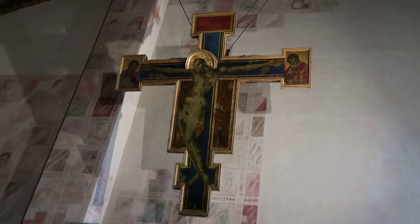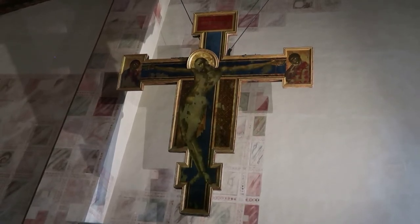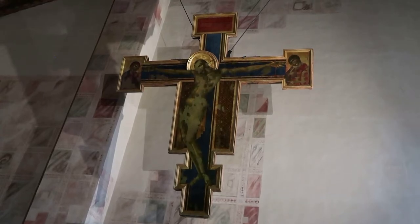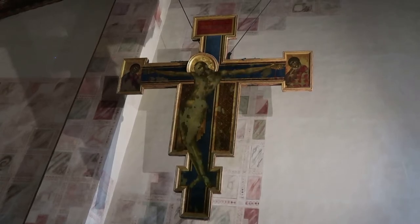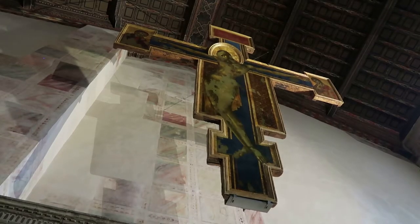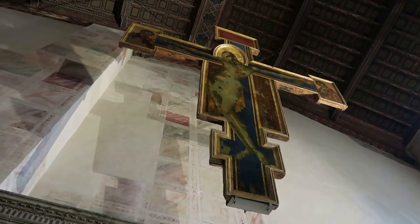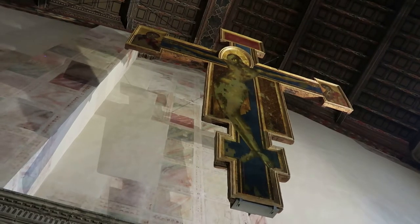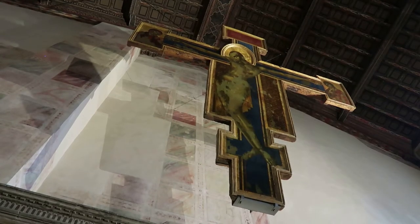That is Cimabue's Crucifixion, a 13th century masterpiece that was an innovation in humanistic iconography. Due to the way Jesus is positioned, this actually broke away from the Byzantine style despite the gilding. This realistic portrayal of Jesus' suffering was apparently an inspiration to great artists like Michelangelo. However, it was badly damaged during the Arno flood of 1966. It fell in the water and lost 60% of its paint.